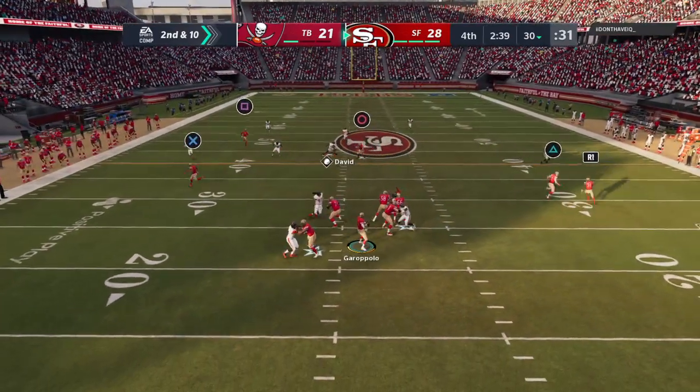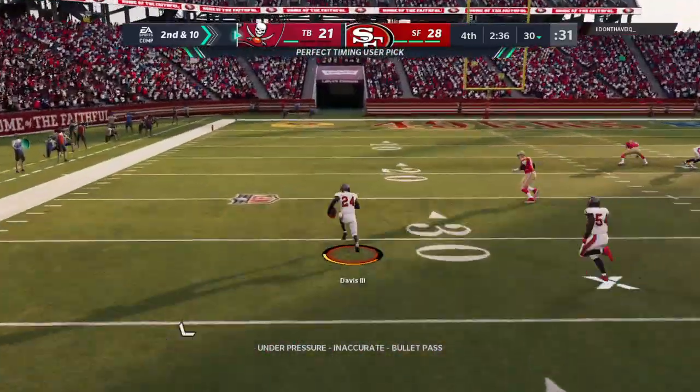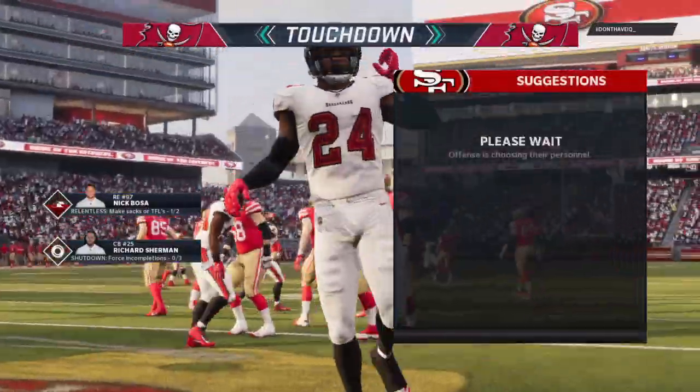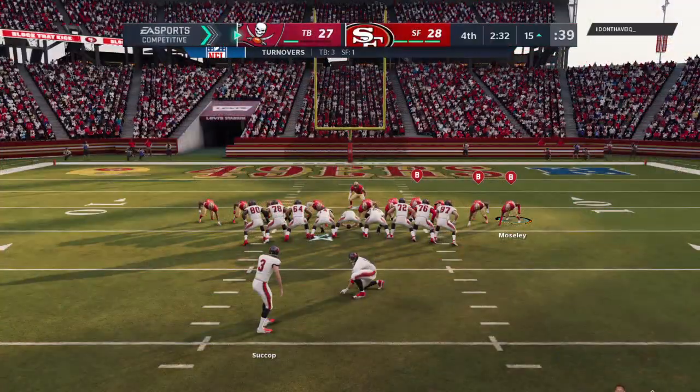Looking to throw. Garoppolo. Now look at this. They get the turnover they needed. It's intercepted. Carlton Davis picks it. And it's a pick 6. He brings it back to the house for a Buccaneer TD.